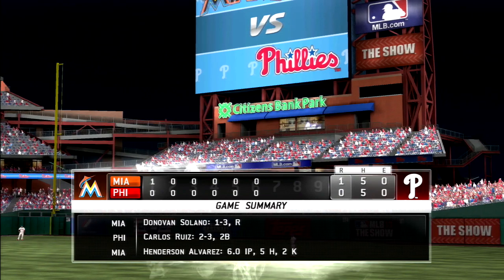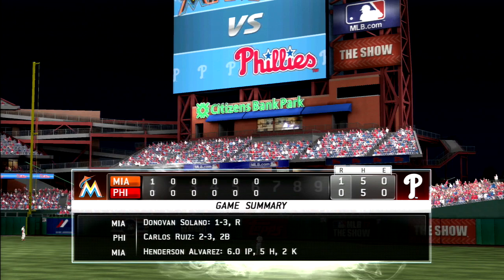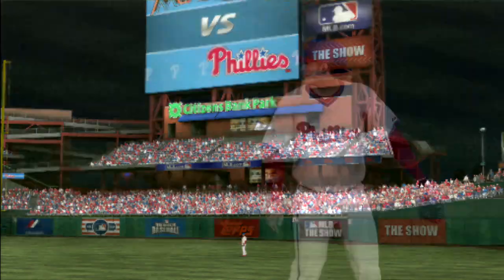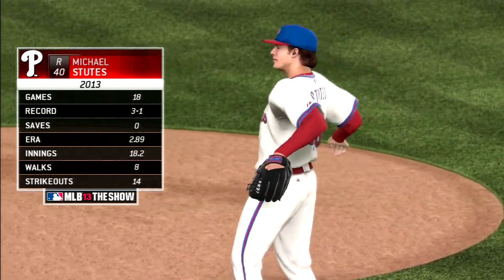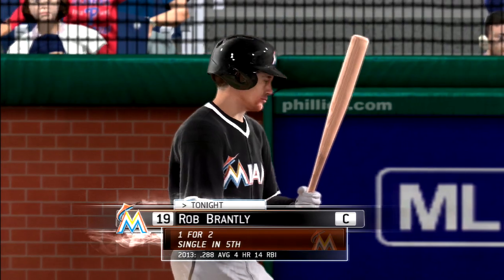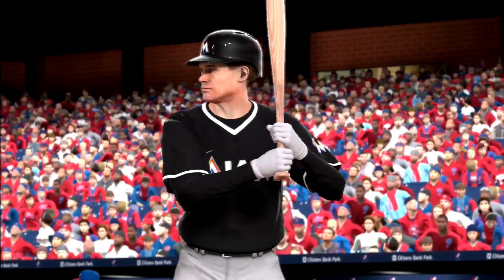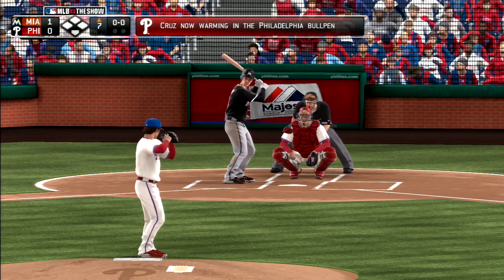Welcome back to Citizens Bank Park here in Philadelphia. It's on to the seventh inning with the Marlins on top, and it's a good time to check out our game summary through the first six innings of play. Michael Stutes is on to pitch now as he'll take over to start inning number seven. Rob Brantley will stand in here to start the seventh in a game that's been sailing along to this point. Now some movement out in the Phillies' bullpen as a lefty and a right-hander start to loosen.